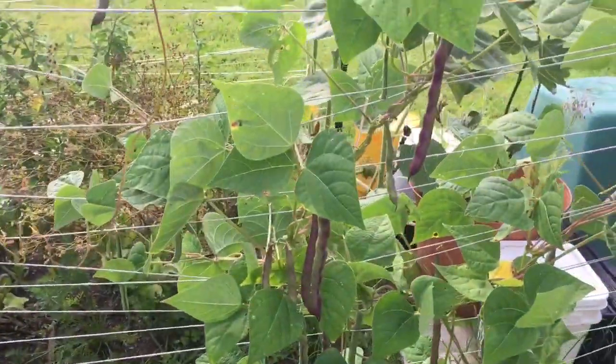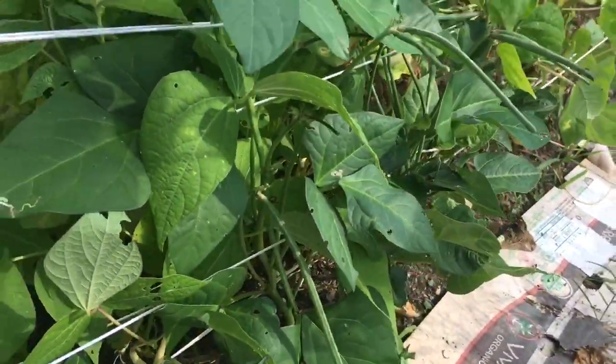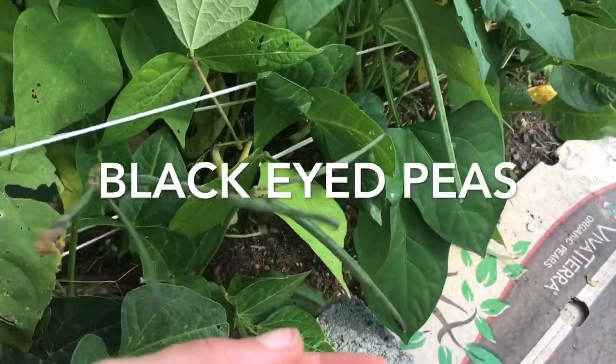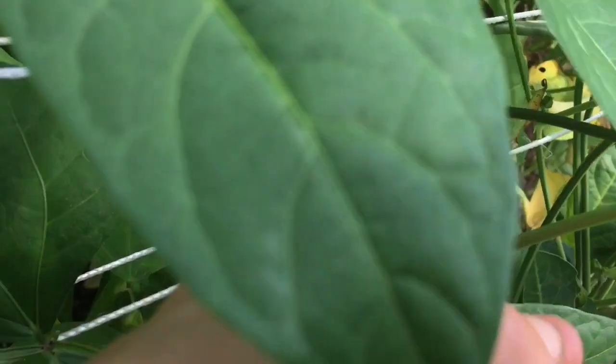And then the Cherokees up the trellis here. Okay, and then here's the last beans, the ones that were the slowest to grow, and it's kind of cool to watch them grow because this right here are the pods. Which is real interesting. They're different than all the other beans I've grown this year. Here I can show you a flower.